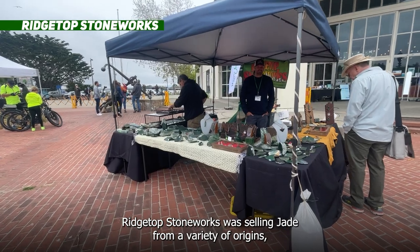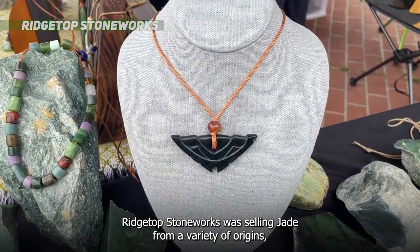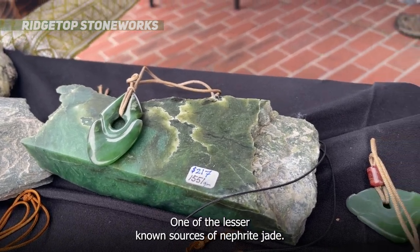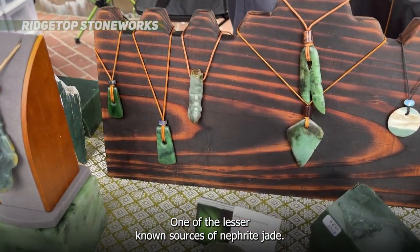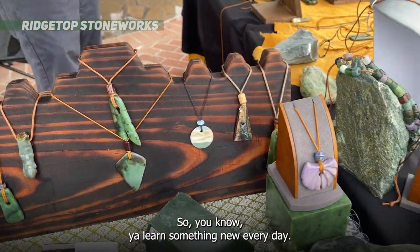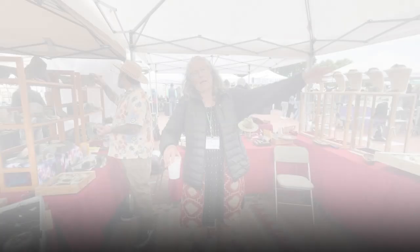Top Stoneworks was selling jade from a variety of origins, but what surprised me was their supply of Himalayan jade, one of the lesser known sources of nephrite jade. I'm not sure if I had ever heard of it, so, you know, you learn something new every day.